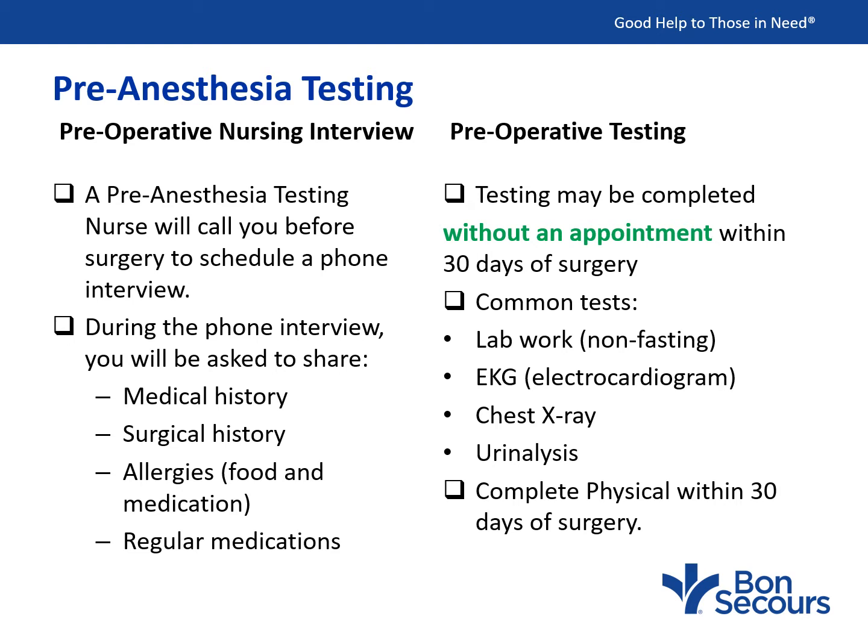During this important scheduled time with the PAT nurse, you will be asked to share your medication history, surgical history, allergies to both foods and medication, and a list of your daily medications, including vitamins, herbal supplements, anything over the counter that you take orally or apply topically. Be sure to have the bottles available for this interview so that you can provide the medication name, dosage, and frequency. Your personal medical history will determine what preoperative testing you will need before surgery.